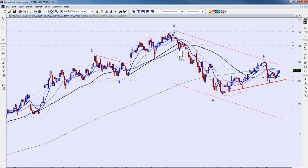So let me label what I think I'm looking at. I think I'm looking at a 1, 2, and I think this is the end of 3, and then I think we have an A, B, C flat to end 4, and then we've got a strong wave down, 5, to complete A. That's what I think we're looking at.